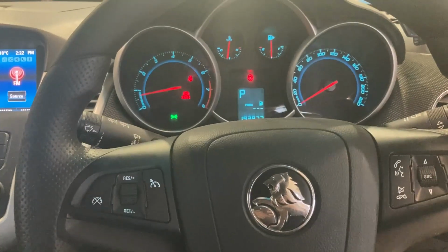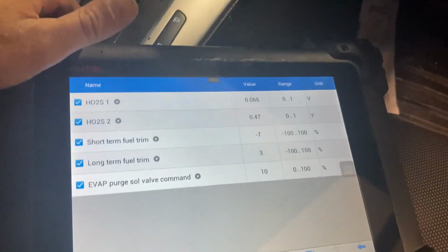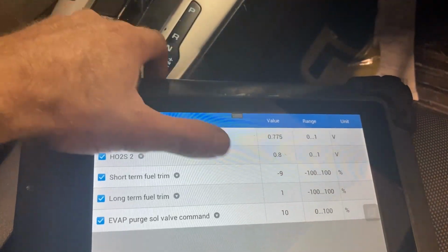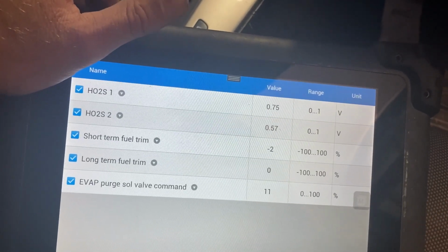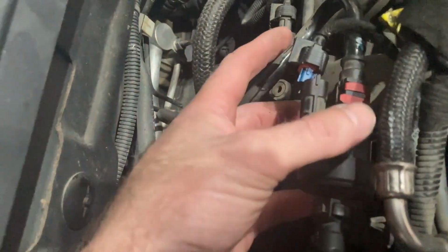Okay, we have got a Holden Cruze with a P0171 fault code. At the moment my fuel trims are coming back. We had a long-term fuel trim of around 26, 27 in the positive, and now they're coming back. The reason that they're coming back now is because I have unplugged the solenoid here.